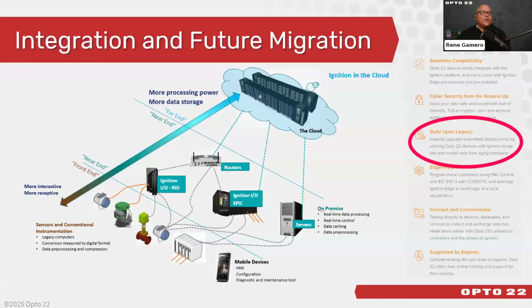So you're going to have in your facility, unless you're completely new greenfield, all of these types of sensors and PLCs already at your location. You're going to have pneumatics, you're going to have flow meters, you're going to have PLCs that probably no one's ever heard of or haven't been heard of in decades.